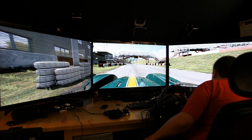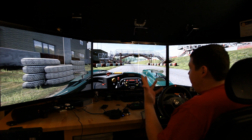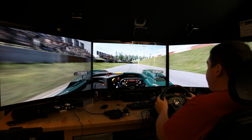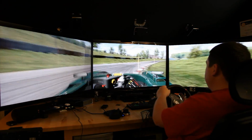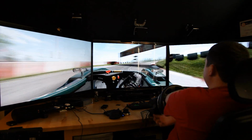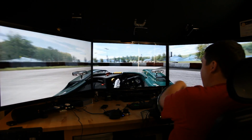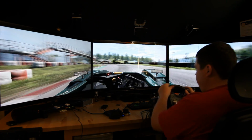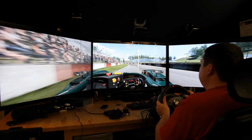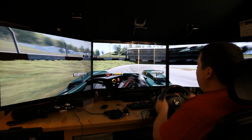Let's turn up the volume a little bit so you guys can hear it. And the clutch and everything works right out of the box. Didn't have to do anything. Let's see here, first gear. I mentioned I'm on a go-kart track. The force feedback is amazing. Just like Richard Burns Rally, it feels like a real car.